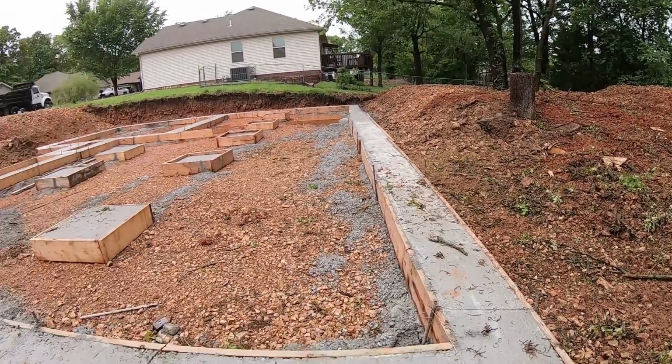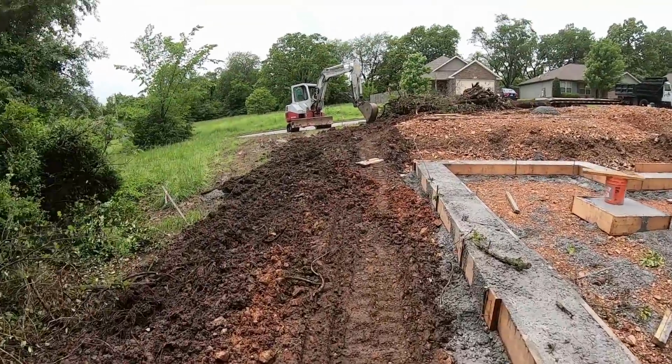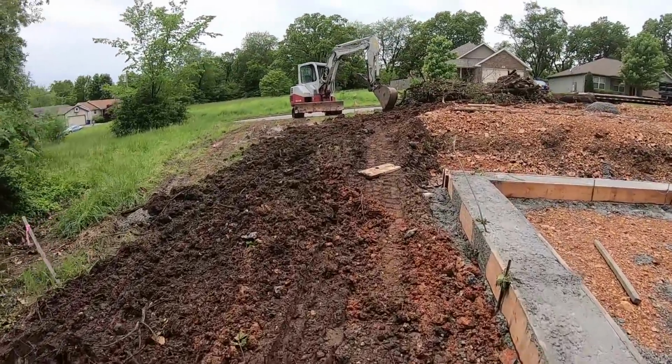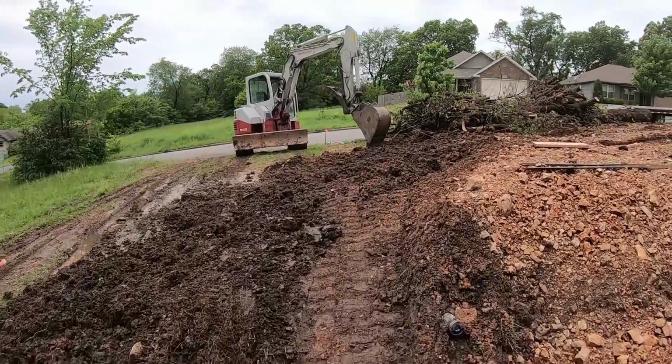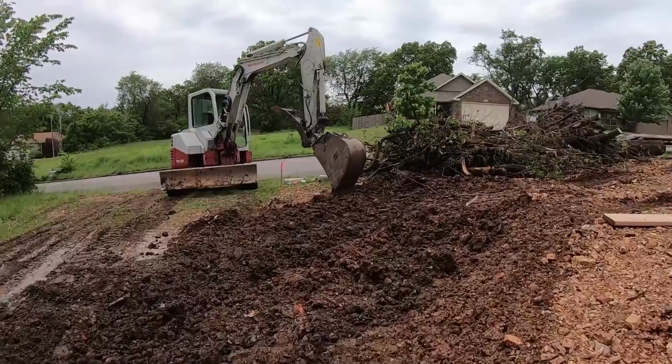So, but for today, we've got the task at hand complete. So I'm gonna clean the tracks off, load the excavator up, and see what else I want to get into today.